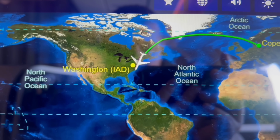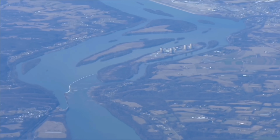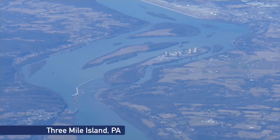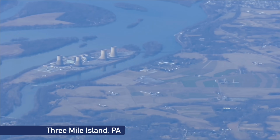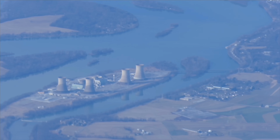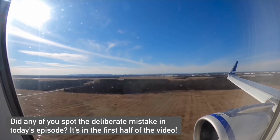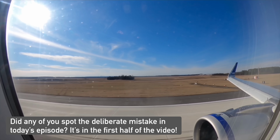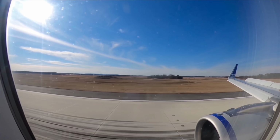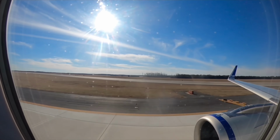It's always fun to fly into Washington DC, and I've done it a couple of dozen times now. Keep an eye out for the Three Mile Island nuclear plant on the Susquehanna River as you approach. And that's it, we're down safely and on time in DC.